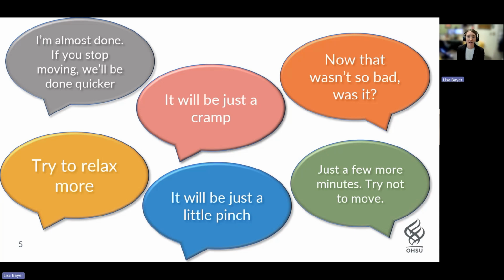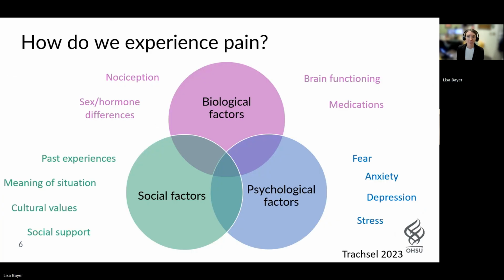So these comments are not always seen as dismissive or said out of malice, but we must also look at the patient holistically and understand that it's not always just a little bit of pressure or a pinch. And we also need to acknowledge the long-term impacts that these procedures can have on patients, and the creation of medical trauma and avoidance of future care.